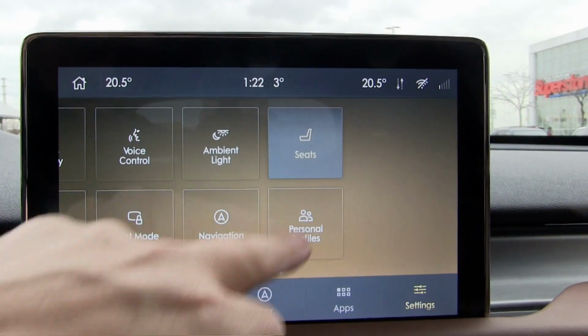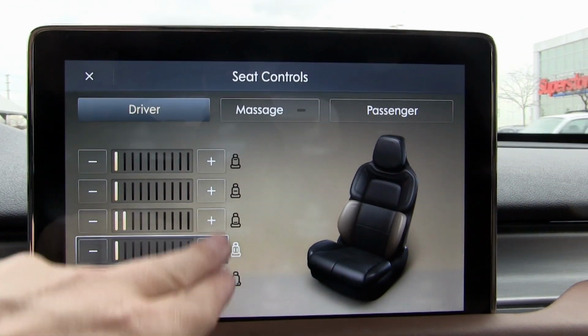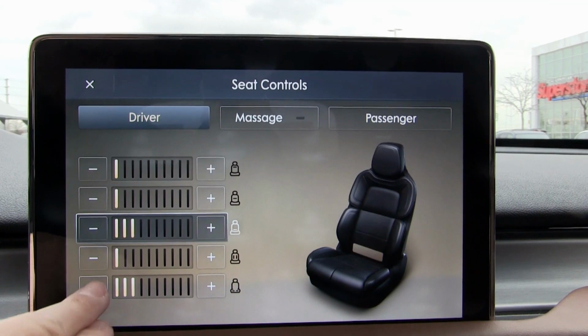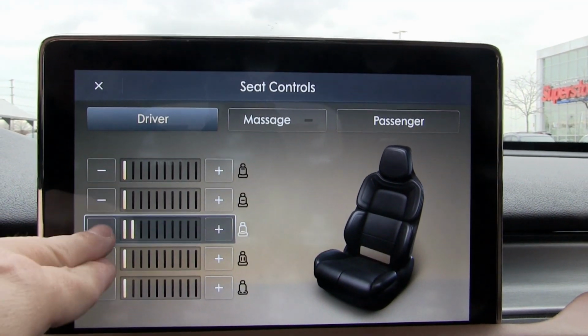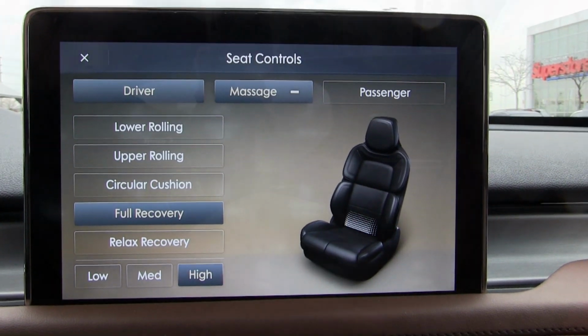There are also adjustable features and even a massaging option available through the center touchscreen. And while it all sounds highly advanced and luxurious, I was longing for something a little more simplistic, even if it didn't offer me the same level of customization.